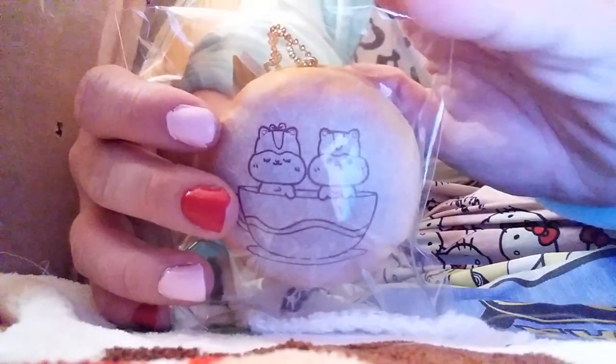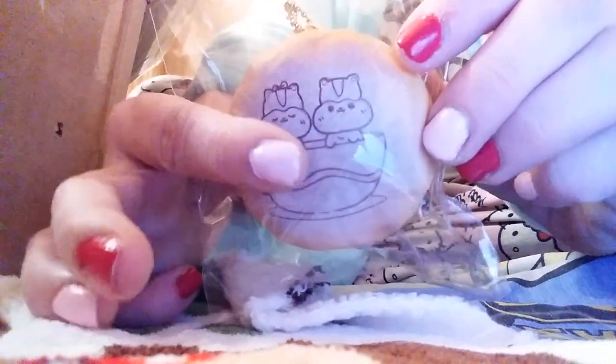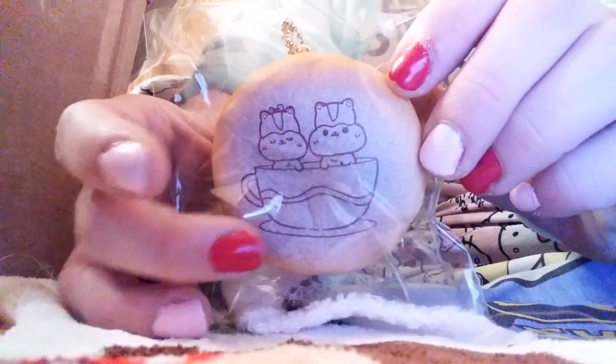This is the next one. Poli in one of those teacup rides. And this smells like a real creamy smell, like a strong cream smell. It's actually kind of pleasant. I could see how it would be nasty to some people, but I think it's kind of pleasant.